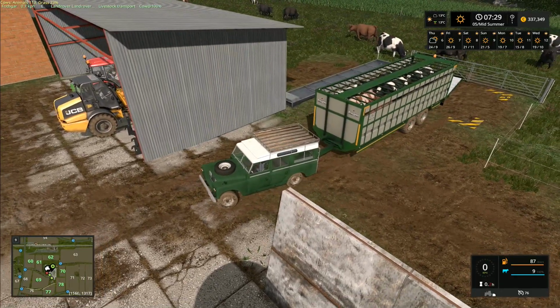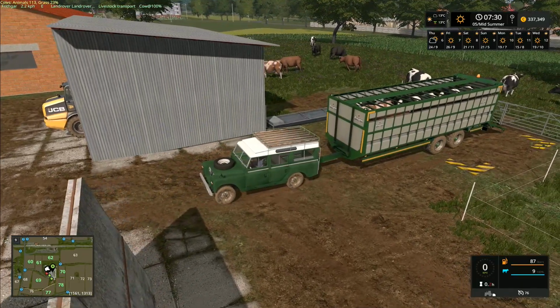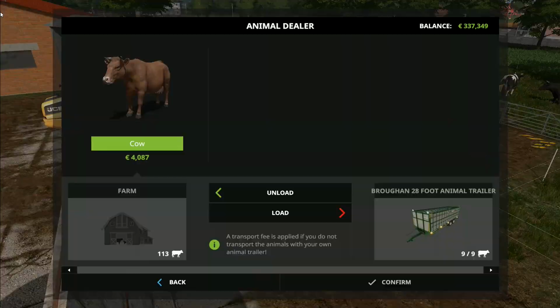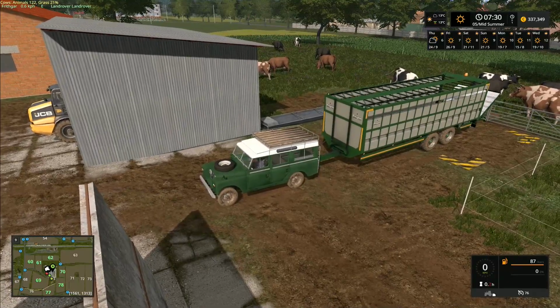I know why it's doing this. It's because it's down in a dip. If we can go back a bit further, it might stop dancing. So no, it's not going to. Apparently dancing is the way forward for this one. So confirm. There we go. So we now got 122 cows.